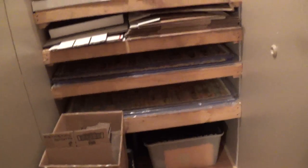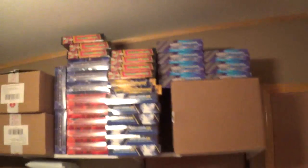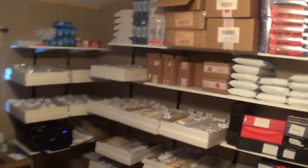I know I didn't go into it in too much detail. I'm sure I could show all those booster boxes again. That'd be kind of cool, and I could go through the uncut sheets. I think there's roughly 150 uncut sheets in here. I've got another stash or two elsewhere, but that's pretty much my work area. I keep my personal collection and everything that I sell all in the same spot.